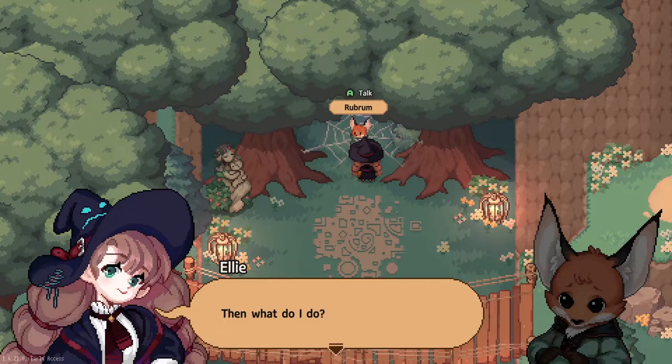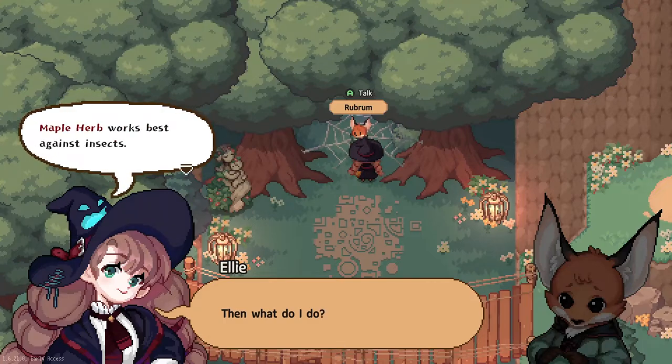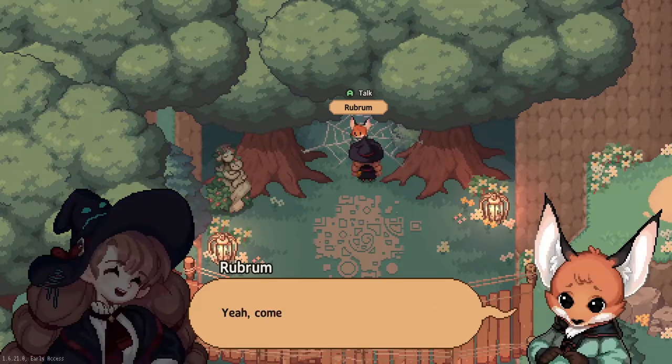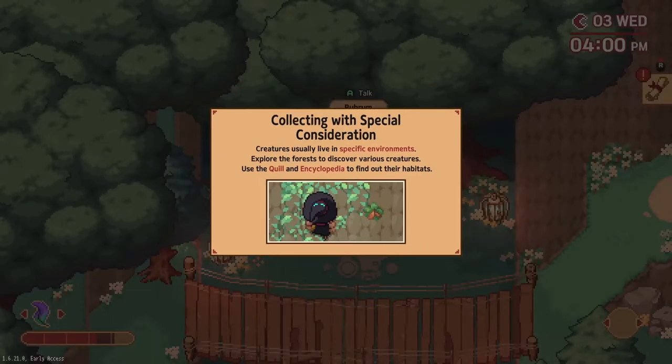Then what do I do? Maple herb works best against insects. Just one maple herb should be enough. I learned that maple herb grows on cliffs. I'll bring it soon. Yes, please come back soon.